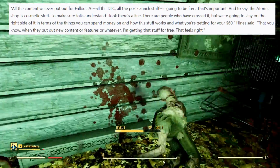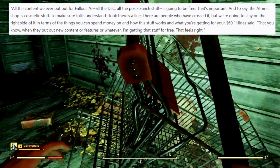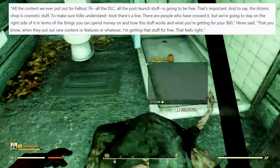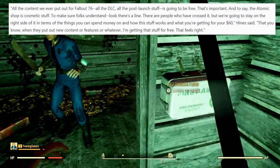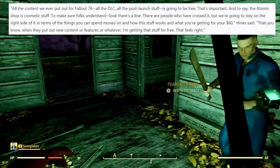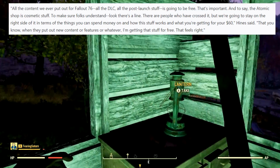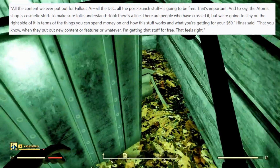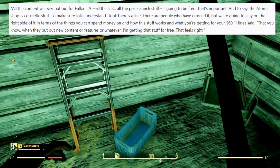Alright, so next up he says all the content we ever put out for Fallout 76, all the DLC, all the post-launch stuff, is going to be free. That's important. And to say the Atomic Shop is cosmetic stuff, to make sure folks understand. Look, there's a line. There are people who have crossed it, but we're going to stay on the right side of it in terms of the things you could spend money on and how this stuff works and what you're getting for $60. When you put out new content or features or whatever, I'm getting that stuff for free. That feels right.